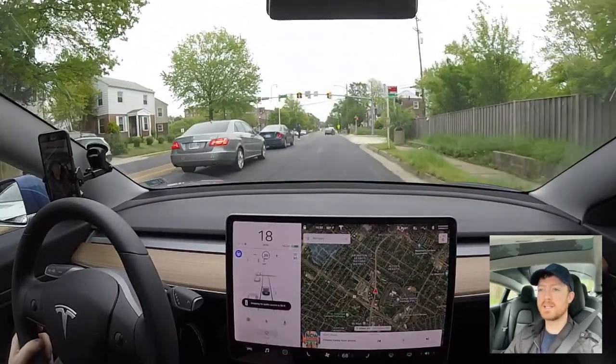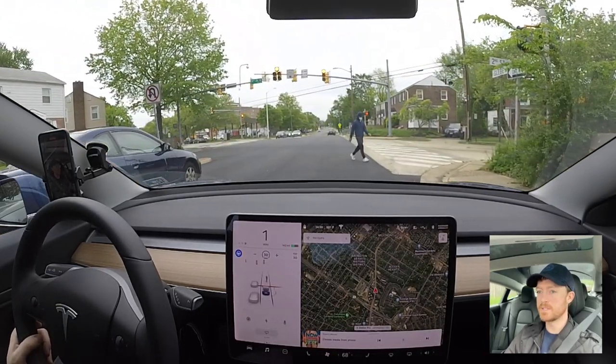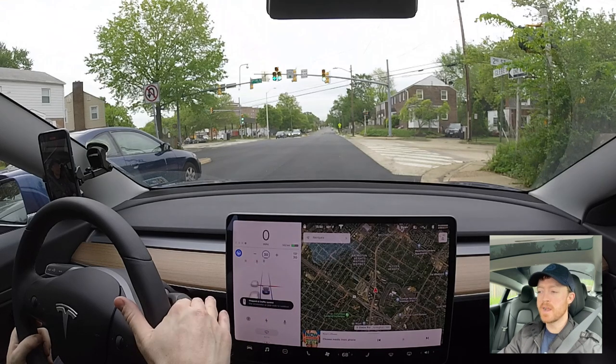Oh, this one doesn't have any lane line painted on the ground, or limit line rather, but we stopped and it's got the pedestrian there. Great, great, very nice. Oh my God, it's coming up to the car. Green, go.